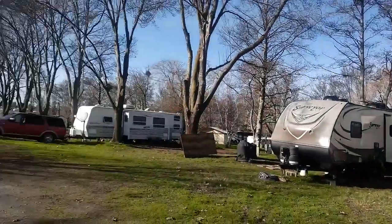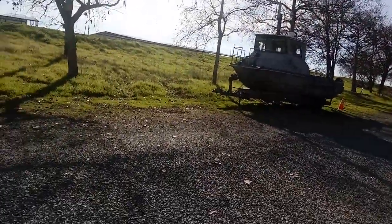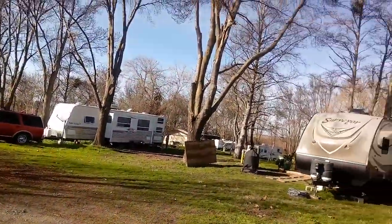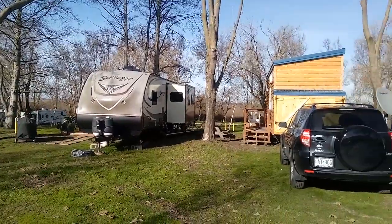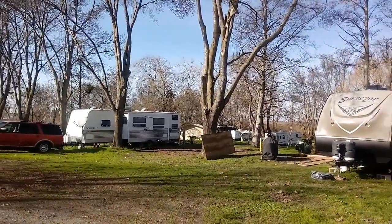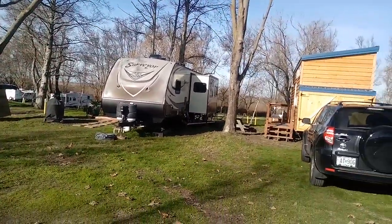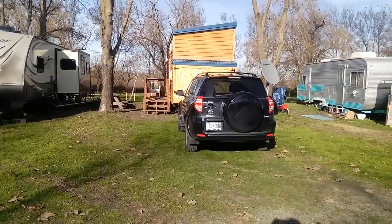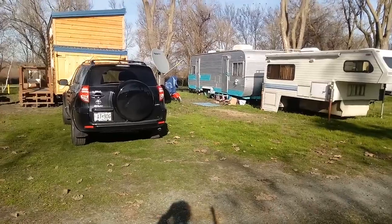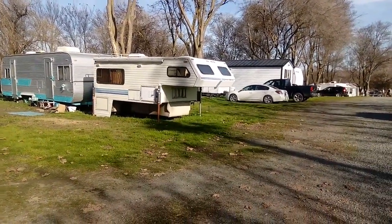So here we are in Park Delta Bay. I told a friend of mine that I'd go for a walk today and take you all with me. As you can see, the big tiny house that was next to me is gone. The RV that's there now is a long-term parker, Paul and his wife. I'm glad to have them next to me. There's another tiny house down there.